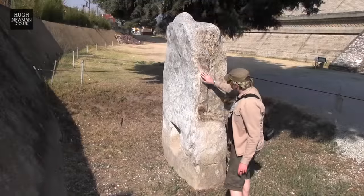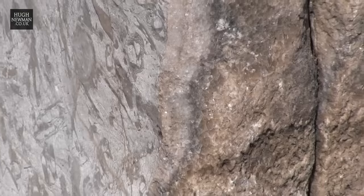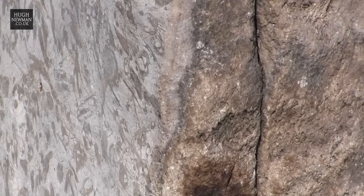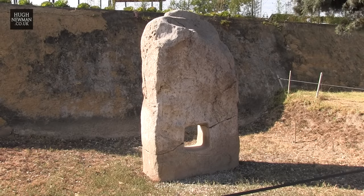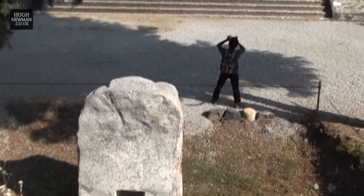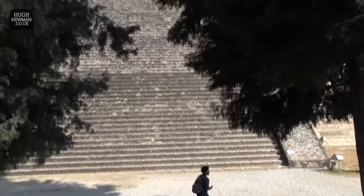See this crystal running all the way down here? Now the sun's on it, you can really see the crystalline nature. So this could have had an energetic purpose as well as being a monumental purpose. It's very interesting. It's got to weigh in at least, you know, 5 or 6 tons maybe. Absolutely beautiful, amazing piece.